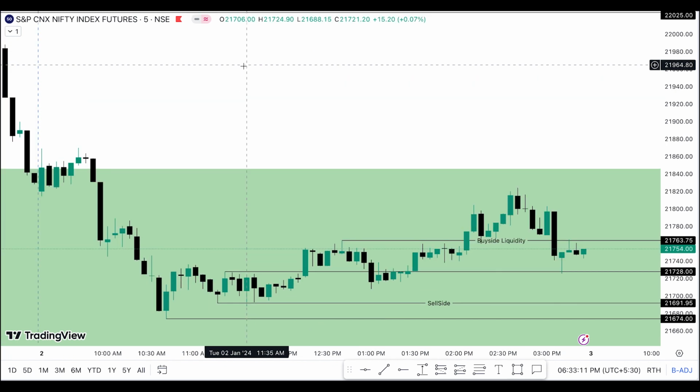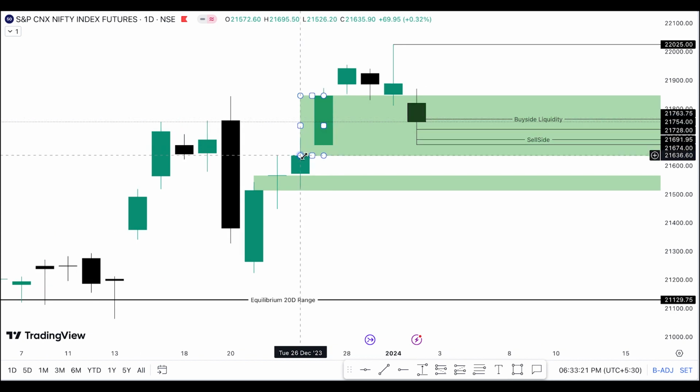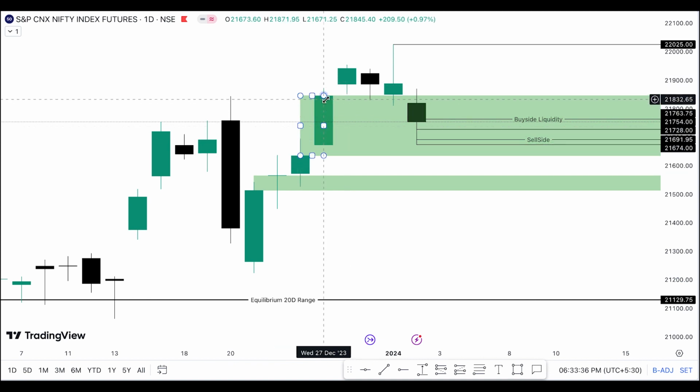trades. This is where the markets opened, and before the markets opened, if I go back on a daily chart, I was looking at this particular area. Now, why I have marked this area specifically is because I see that the institutions had earlier bought in this region. There was a good amount of movement, one-sided movement.